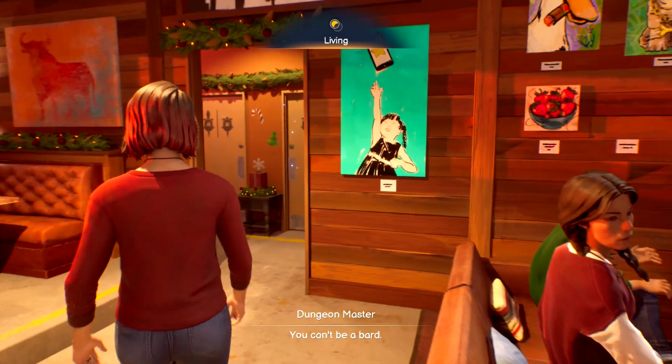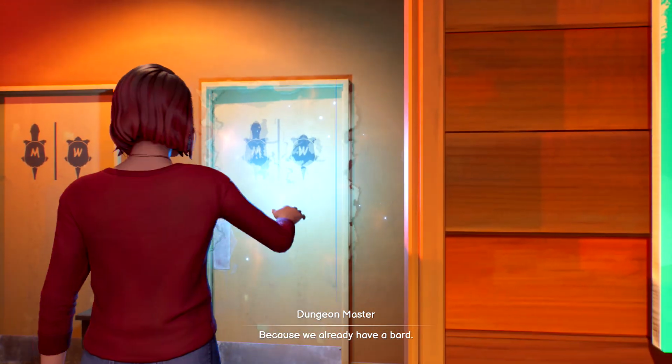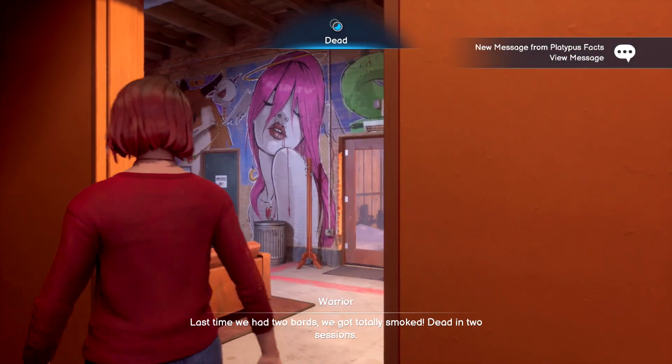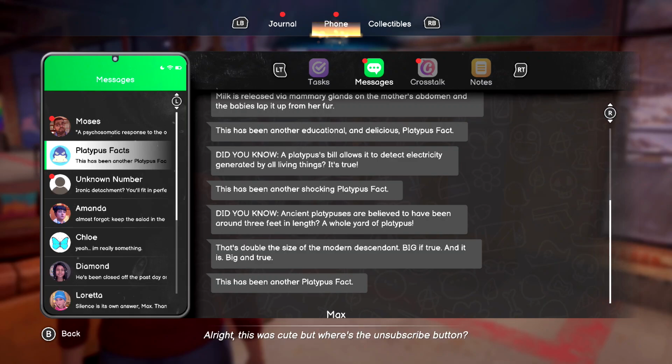So if you want to get it out of the way as soon as possible, make sure you quickly head to the bathroom, make sure you hop over to the dead world line, and then once you do make that initial jump, the message should pop up. Make sure you whip out your phone and check the message, and then you can quickly move on with the rest of whatever the subchapter has to offer.